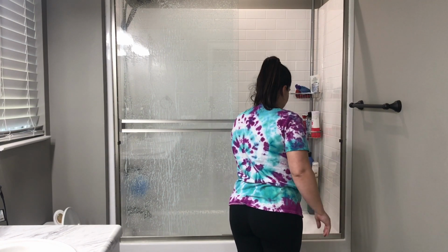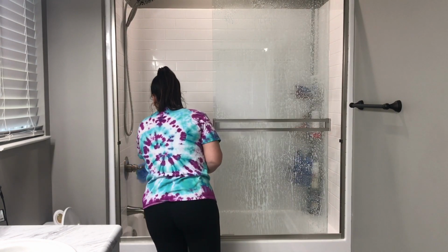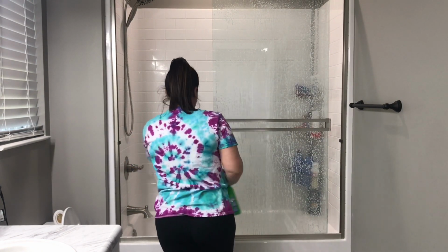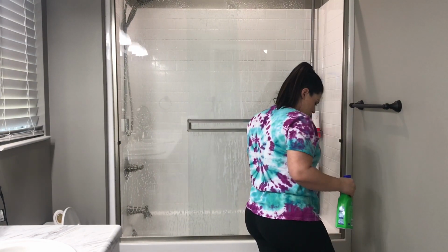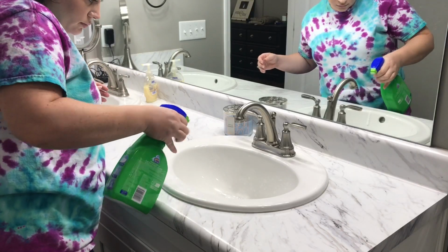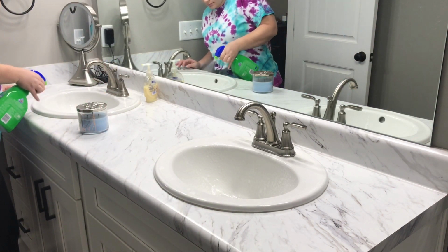If you guys have been around for a while, you know that I absolutely love this stuff. We have a well, so we have hard water, and having those glass shower doors, I feel like it kind of builds up, and I have no issues getting the shower doors clean while using the Scrubbing Bubbles. Everything just falls apart, so I just close my eyes.